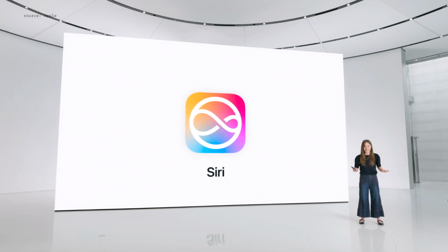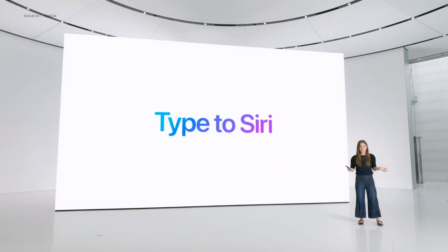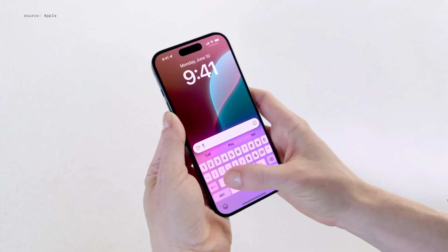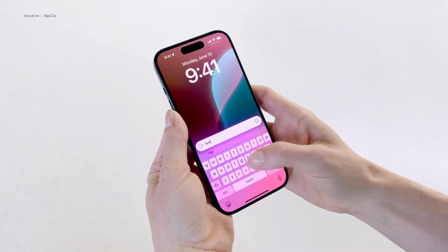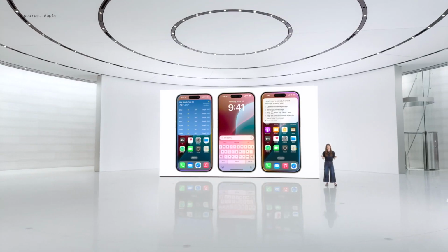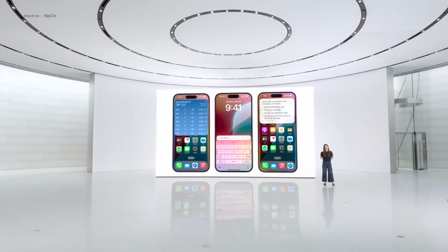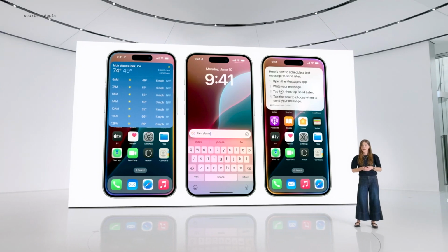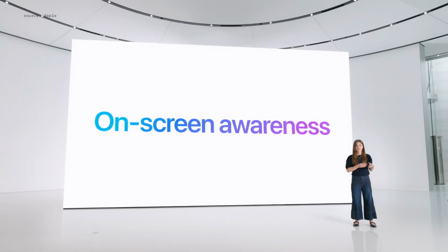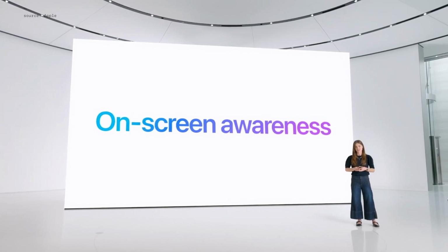Now, at any time, you have the option to type to Siri. With just a double tap at the bottom of the screen, I can quickly and quietly ask Siri to set an alarm. Everything I've showed you so far will be available from the moment you start using Apple Intelligence. And over the course of the next year, we'll be rolling out more features that make Siri even more personal and capable. For one, Apple Intelligence will provide Siri with on-screen awareness, so it'll be able to understand and take action with things on your screen.